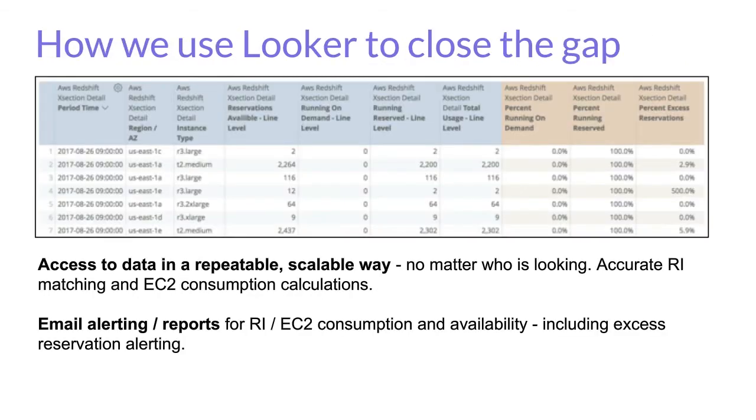So this is an example of how we use Looker to help close that gap. Looker makes data access easy, repeatable, scalable, no matter who's looking. The complicated calculation of RI matching to EC2 consumption is taken care of one time, and you know it's correct.